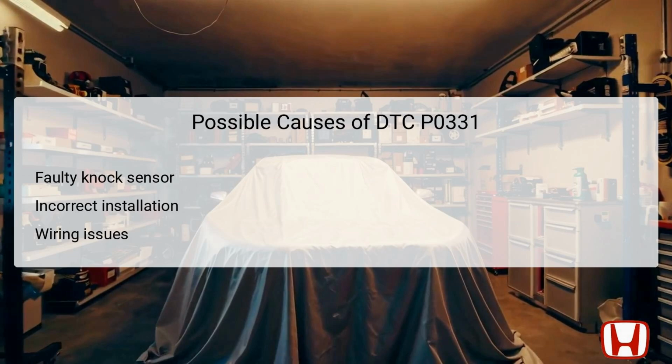Several potential causes can trigger DTC P0331. A faulty knock sensor itself can lead to incorrect feedback to the PCM, causing timing adjustments to fail. Another possibility is incorrect installation of the knock sensor. If the sensor is not properly aligned or connected, it can lead to malfunctions. Additionally, wiring issues such as frayed wires or poor connections between the sensor and the PCM can also be a contributing factor. It's essential to check these components thoroughly. Neglecting these issues could lead to further performance problems or even engine damage if not resolved promptly.